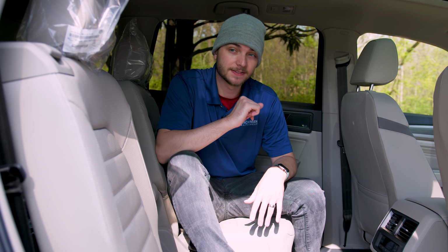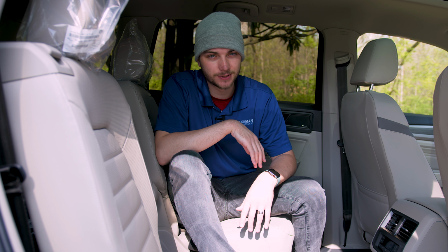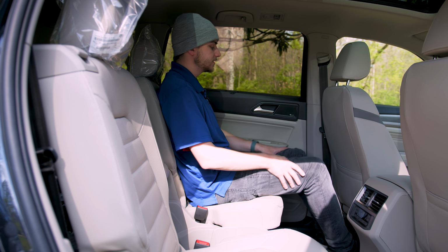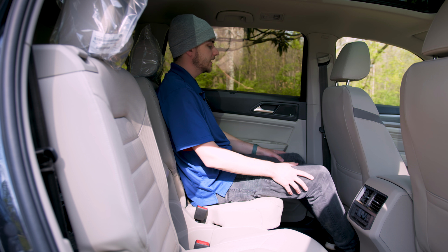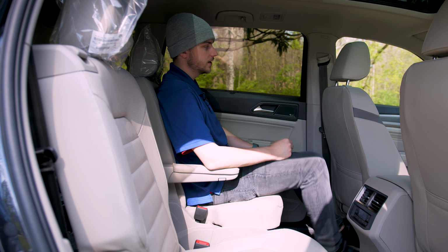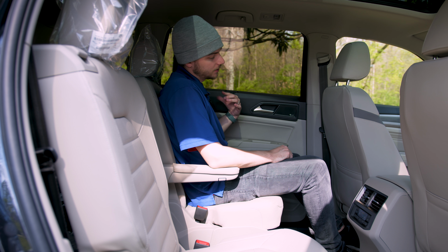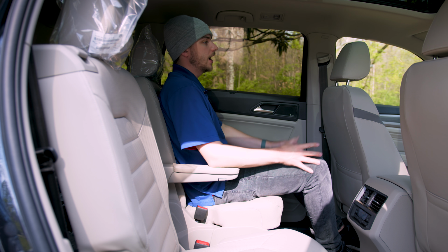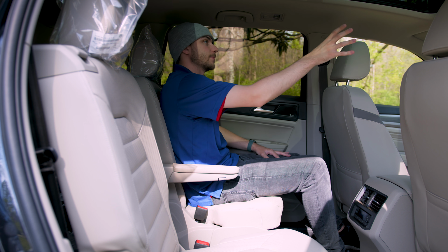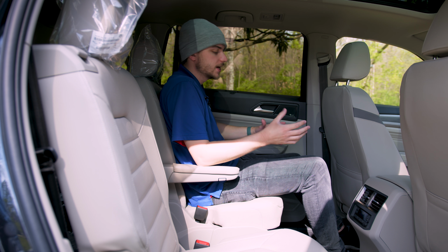Now, saying that, the second row, especially with captain's chairs, is awesome. Look at the amount of space I have here. Again, I'm 6'1". I have plenty of space for my knees, plenty of shoulder space. I've got some nice armrests here so I can chill. No armrest on the left side, but just a nice armrest here. I feel like I'm kind of in a spaceship. It's so open, especially with that panoramic sunroof. It just makes it feel even bigger than it is.